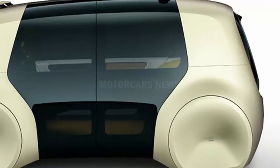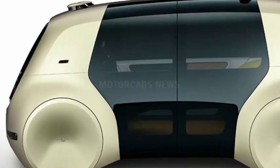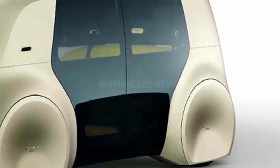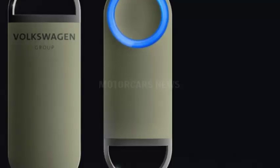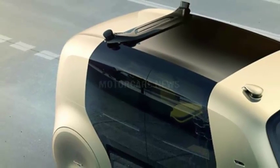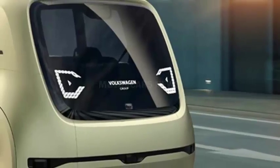Up top, you can see LiDAR sensors, the kind that spin to sense the vehicle's surroundings, and the rest of the exterior is ultra smooth, down to the covered wheels. The doors are cut into the roof and swing out when opened, making it very easy to get in and out. VW says the design is supposed to engender trust. We say it's borderline cute, and the winking headlight feature does help in that regard.